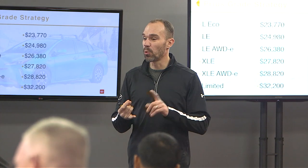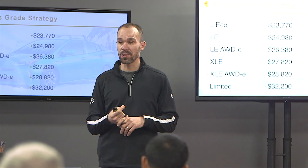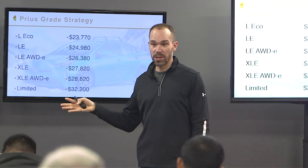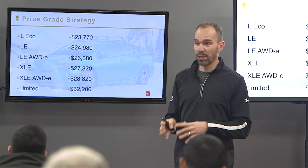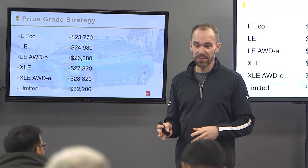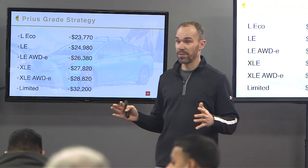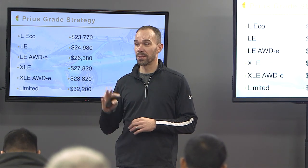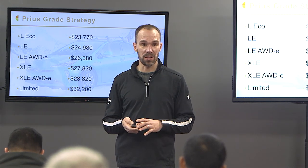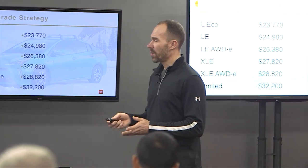So here's the thing. As a region, we've chosen to only bring in all-wheel drive Prius for the first 6 months of production. So you won't see L Eco. You won't see Limiteds. You'll only see all-wheel drive LE and XLE for the next 6 months. Okay? You still have Prius Prime that was unchanged. It's not all-wheel drive. It will still be a front-wheel drive vehicle, and that will probably be the majority of our sales, because we're mandated to sell that car, and it's got all the incentives on it too.